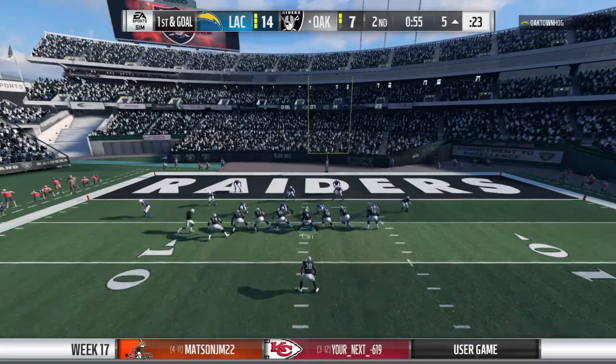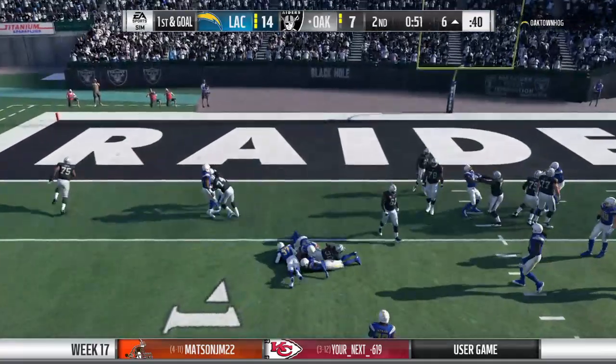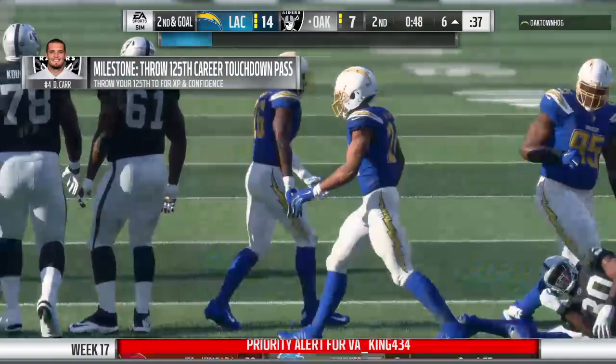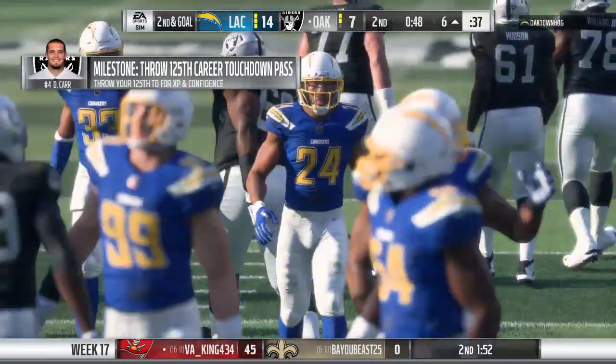Now they send a man in motion right. Now a handoff as they run left side. And he'll get blown up behind the line of scrimmage, back at the 6. That's going to go as a loss of a yard, and it'll be second down.